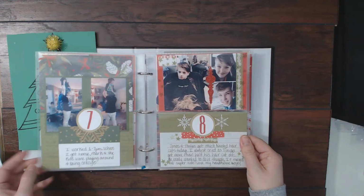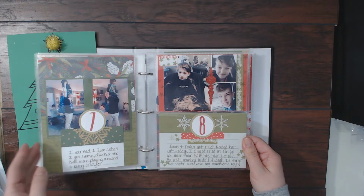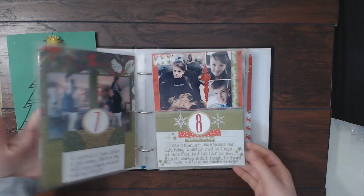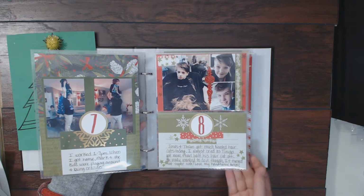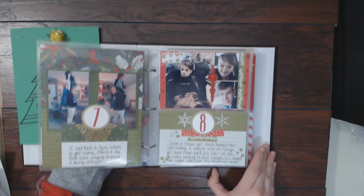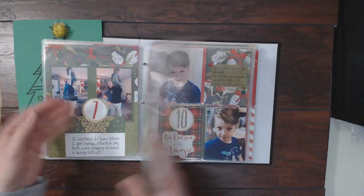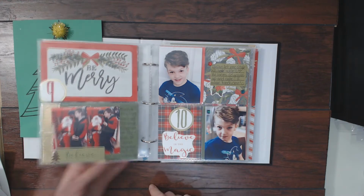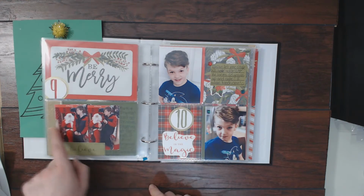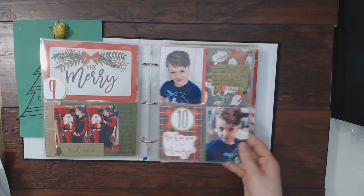Day number 7, I worked the afternoon shift, so when I got home, Mark and the kids had just finished watching TV or watching a movie together, and so they were just being crazy and getting all their energy out. Day number 8, Jonas and Brennan got haircuts. Day number 9, Brennan went to do some Christmas shopping with Mark and sat on Santa's lap, which was kind of funny because he's like this big kid now.